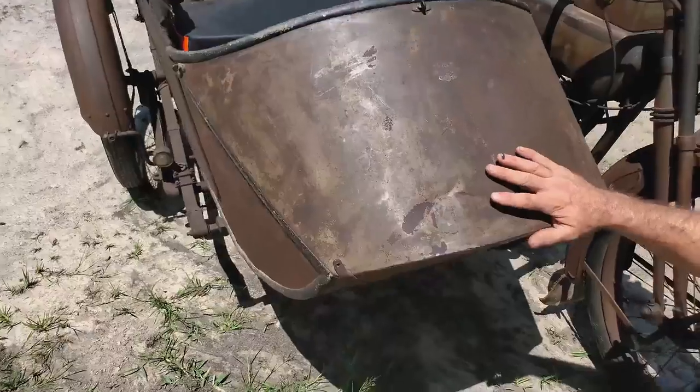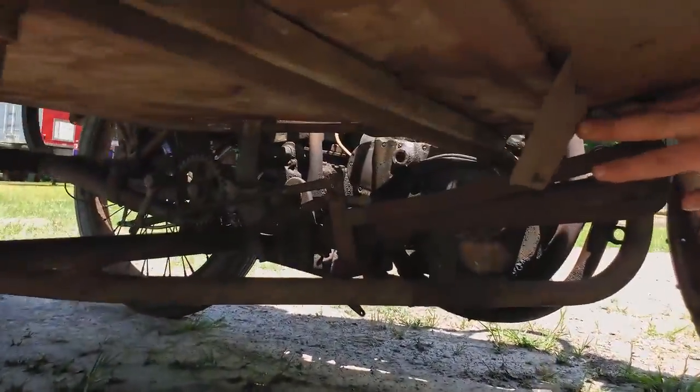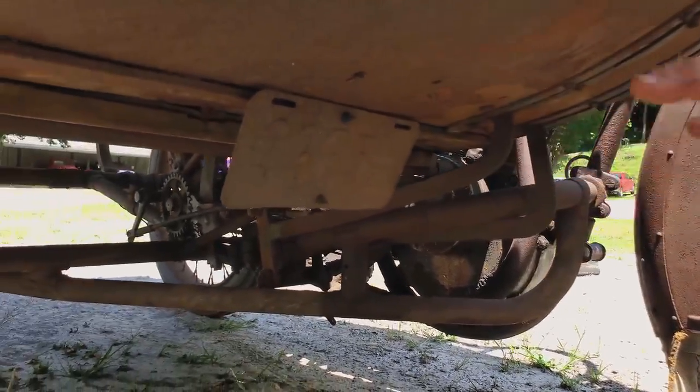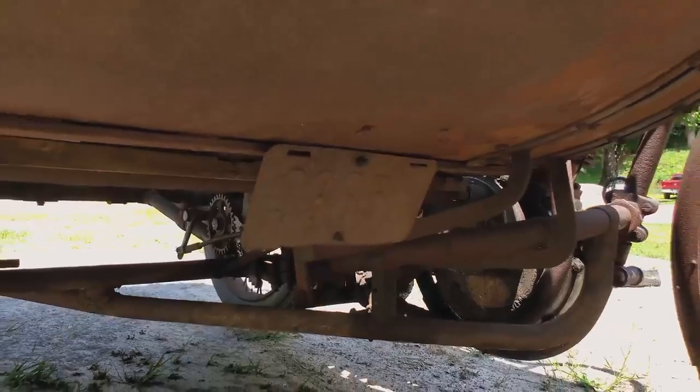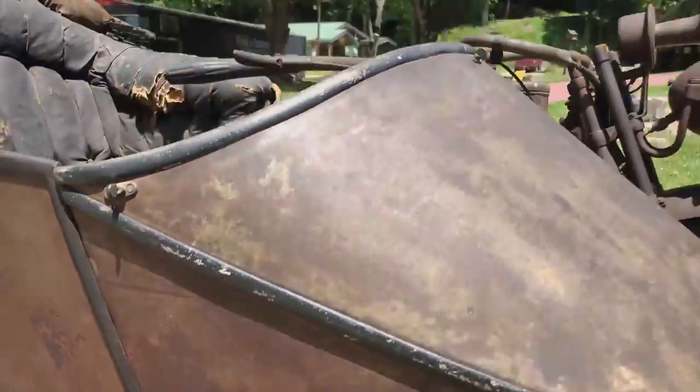If you look down here underneath the sidecar, there's actually a 1921 New Jersey license plate. So it's a license plate, I assume, that's been on it since the last time the motorcycle was registered. Now, again, the bike showed virtually no signs of wear.